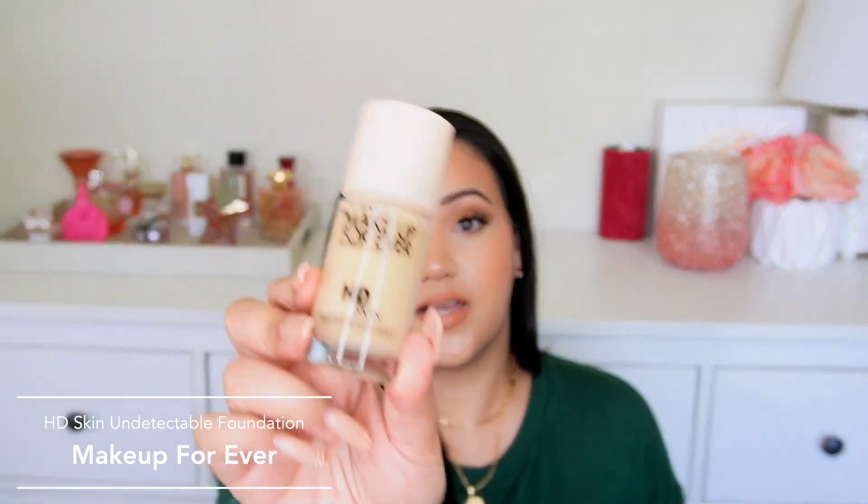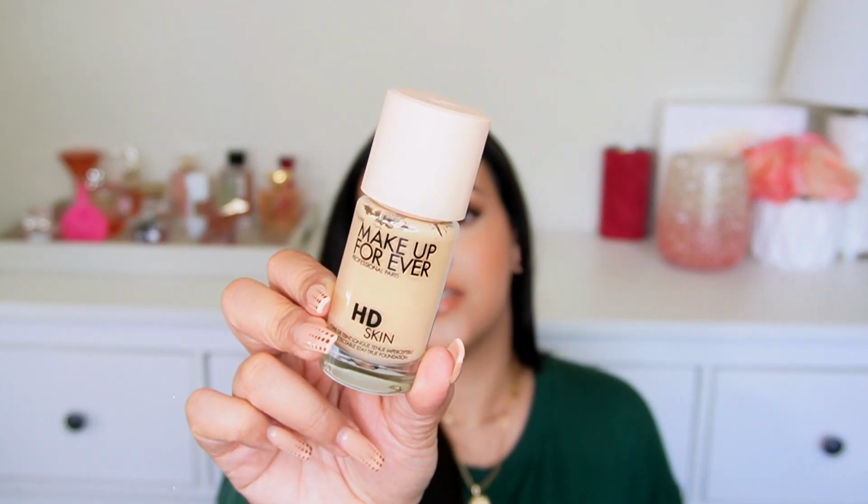For foundation, my favorite at the moment is the Makeup Forever HD Skin. I'm still loving the NARS Light Reflecting Foundation, but this one has entered the chat. This is the HD Skin Undetectable Foundation. I have it in the shade 1N14. It looks like skin. I'm not wearing it today because I am doing a foundation review on a new foundation. I bought a ton of foundations recently.